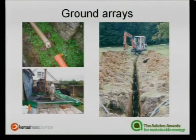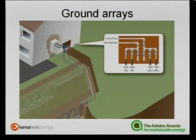And that drilling rig is capable of going up to 100 meters. So when it's finished, you wouldn't know it was there. You just connect the heat pump up to it. That's a schematic, just shows you how it goes. That's a horizontal slinky system. You can see the pipes connect up to a manifold on the wall and then into the heat pump.